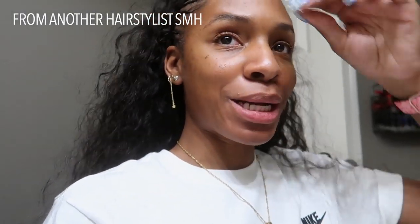The braids are not tight at all. Like, this part of my head feels absolutely fine. I can rest my hand on it. Doesn't feel bad at all. The only thing that hurts is back here where my head is more sensitive. Right here in the middle is where my head tends to be a little bit more tender, and that is from a bald spot that I got last year. We're not gonna talk about that. Other than that, it's not too tight or anything like that.